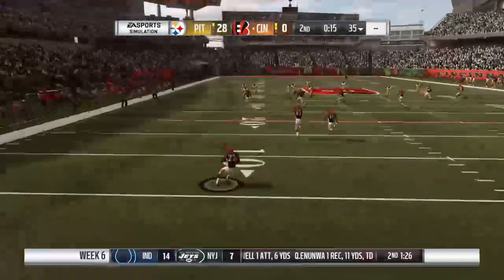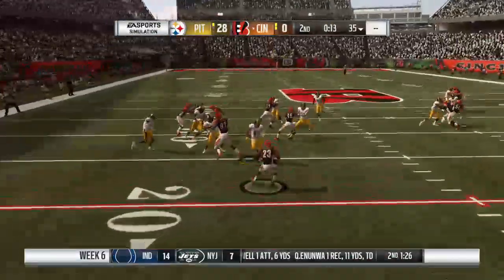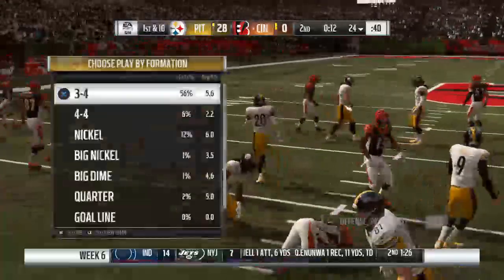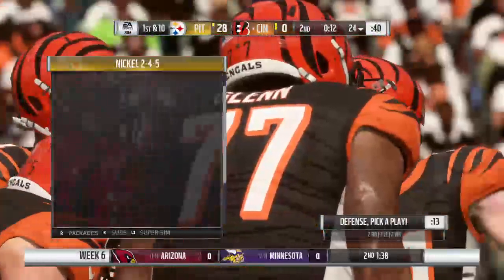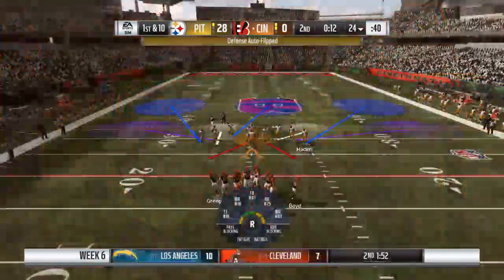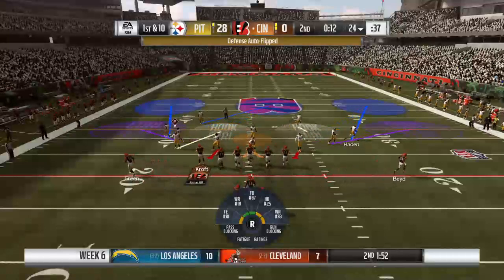This will be taken in at the 1. No, a nifty juke there. Not much fun for a guy trying to tackle it. Final 12 seconds of the half now as they've got it 1st and 10.